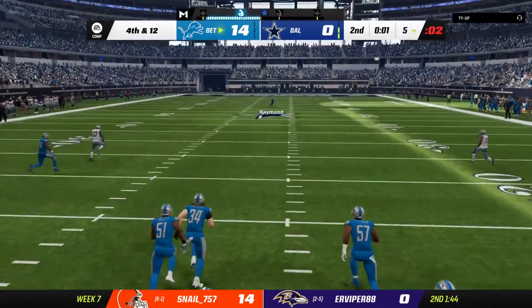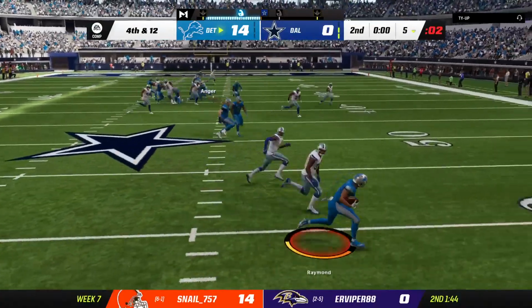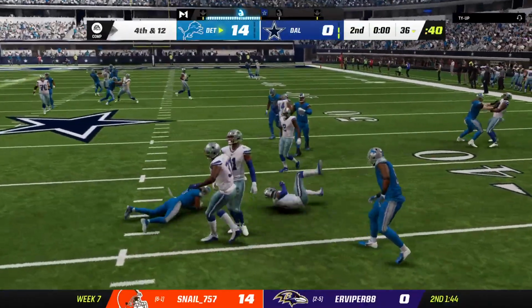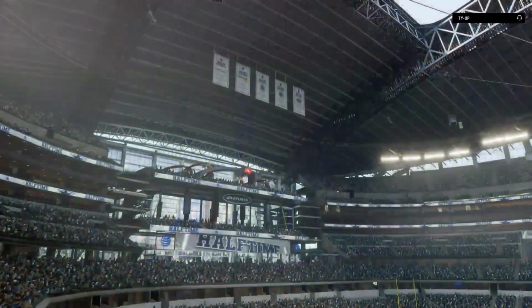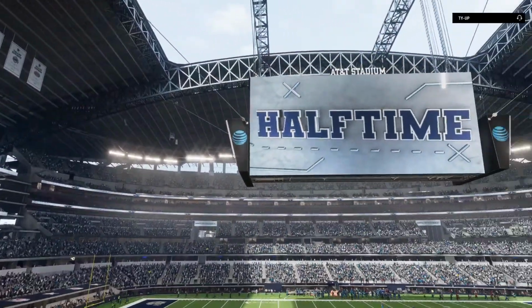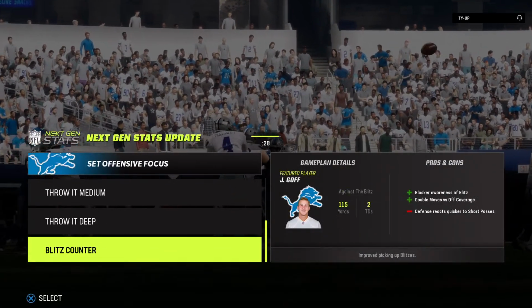On to punt now, Anger, as he boots this one away. Returnable here from the 38. So we come upon halftime with our score 14-0. As we'll get you over to Orlando, where standing by is Jonathan Coachman. He has our EA Sports halftime report.